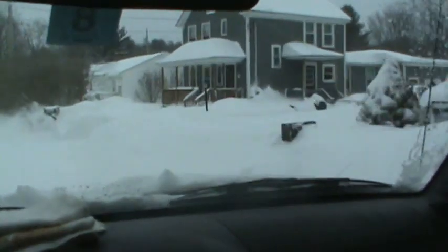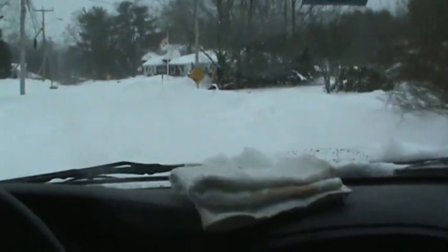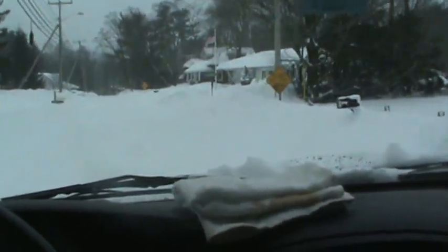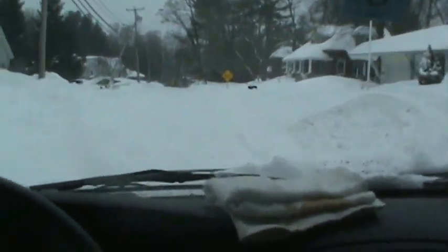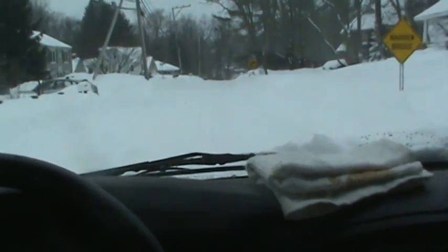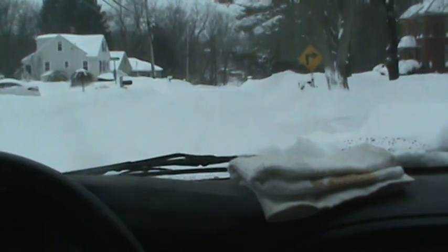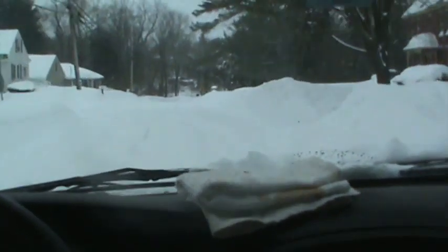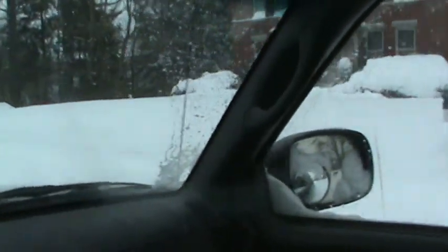So we got about, again, 28, 30 inches of snow, and it's light though, so it's fairly easy to move. It's not taxing on your equipment, you know. I'll see if there's anything open on the main drag and get a bite to eat. Worked up an appetite.